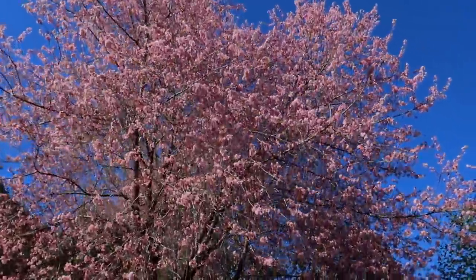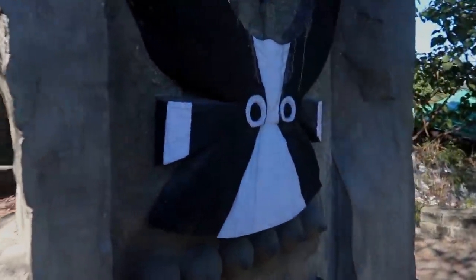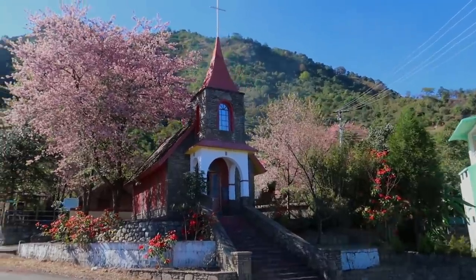Cherry blossoms. Come, let's go. So yes, this is the cherry blossom that I was talking about all this time. Now we are going to Kohima, and from Kohima I'll go back to Dimapur. If you ever come to Kohima or Kisama, make sure to visit this church as well.